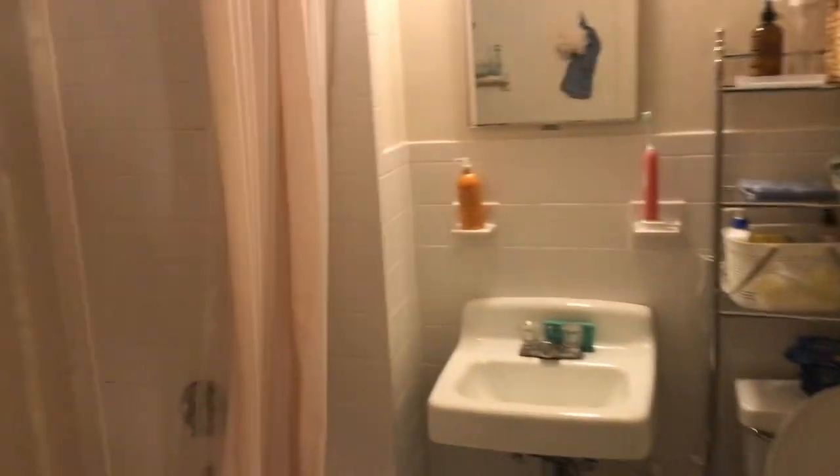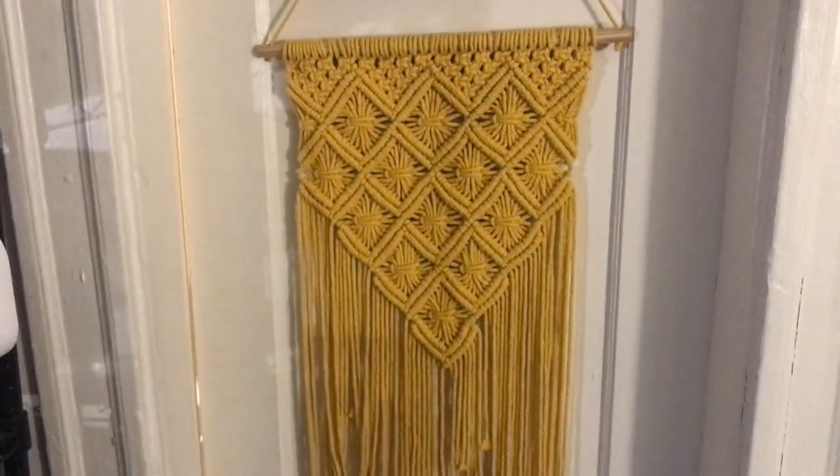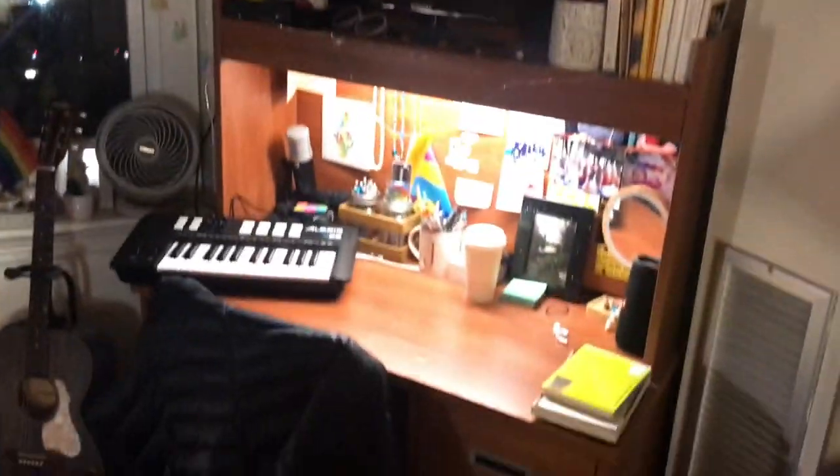Now we're getting into the fridge and organization of our food. And here is our bathroom. It's really nice having a private bathroom, but you have to clean it and supply all the stuff. There I am. And we have a little yellow theme. It's my macrame I got. And this is our lovely window, which in the day you'll see has a beautiful view.